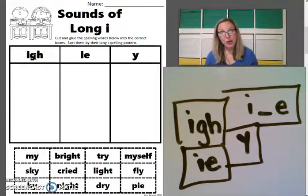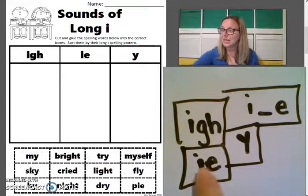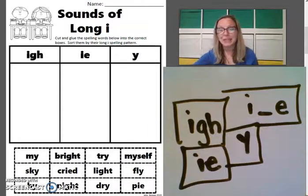Okay? I hope that you were able to learn a little bit today. I hope that you have locked these long I spelling patterns into your brain so that when you are reading and writing, you remember them.